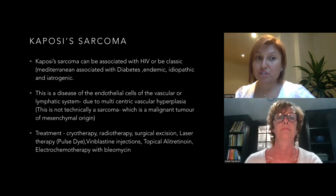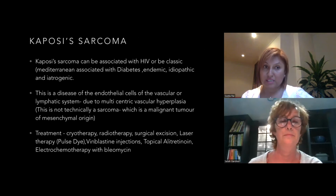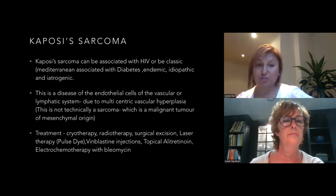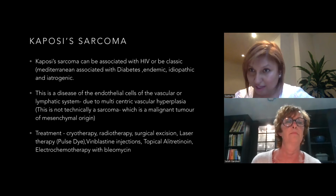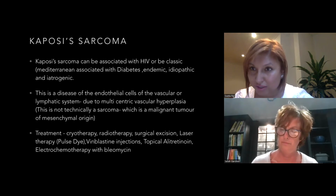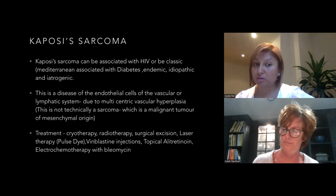It can also be associated with other conditions from the Mediterranean. It can be associated with diabetes. It can be iatrogenic. And it's a condition where you get vascular hyperplasia associated with blood vessels within the endothelial hyperplasia, and you can treat this quite easily by treating either HIV if it's associated with it, but you can also treat it sometimes with excision if they're solitary nodules, or you can give them radiotherapy, cryotherapy, destructive treatments.